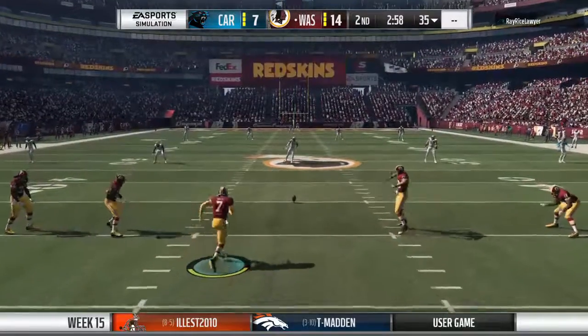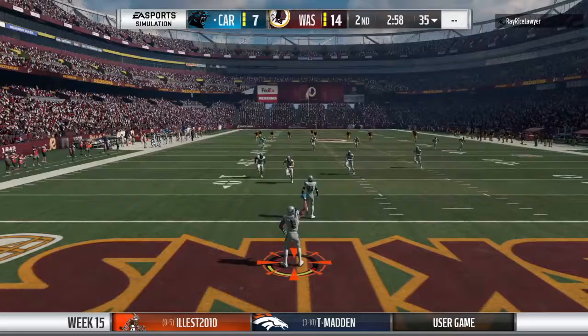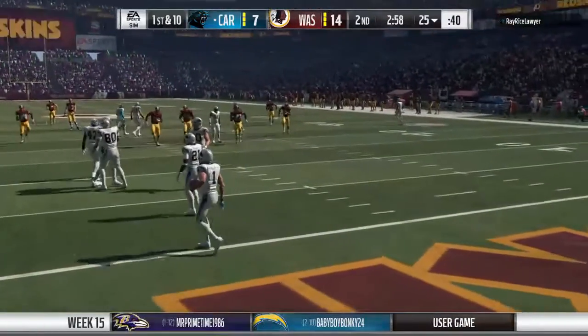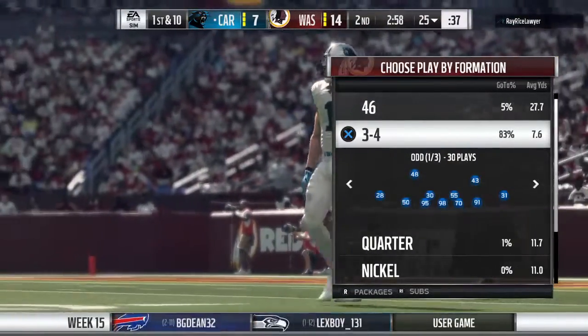The kickoff unit is out on the field, and they will send this one away. Carolina getting set to take the field, and they're hoping to rebuild.